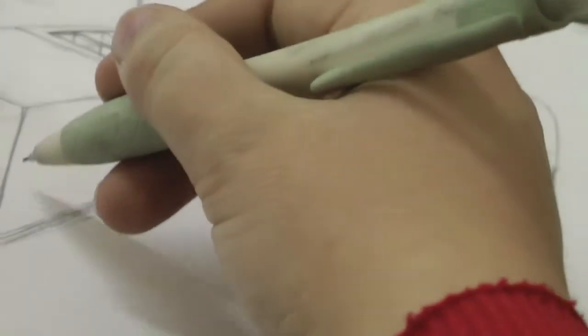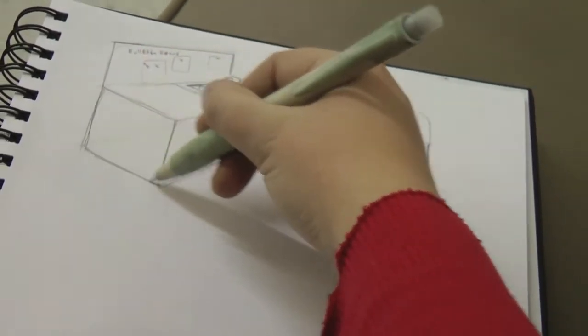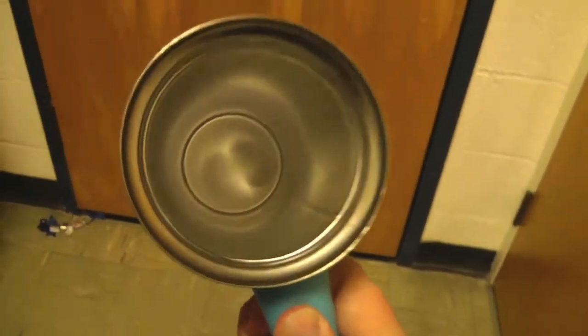Have you ever thought about the people and the processes that go into making everyday objects? How about this? What was the last object you held in your hand? Was it a pencil? A cup? A phone? Or maybe a tablet?